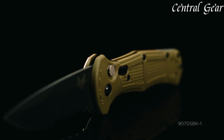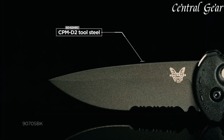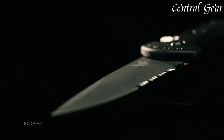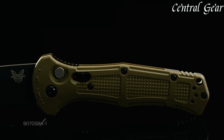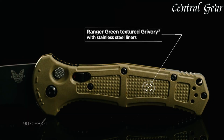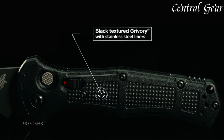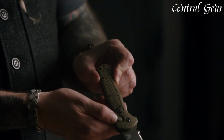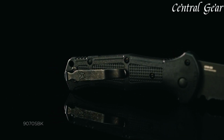The knife features an auto-opening mechanism for swift, one-handed deployment and a textured, glass-filled nylon handle that ensures a secure, comfortable grip in all conditions. With a reversible deep carry pocket clip, the Claymore offers versatile carry options. Its robust construction and practical design make it an indispensable tool for military, law enforcement, and outdoor applications. The Benchmade Claymore exemplifies durability, functionality, and precision, making it a trusted companion for any challenging environment.